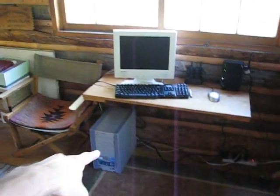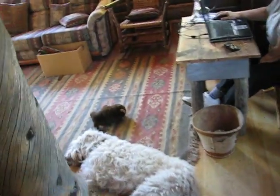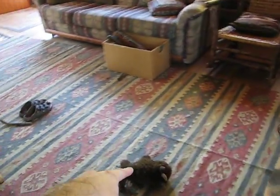It's the office. Computer. Small library. Some tools, telephone, dog, Buffy, some nice twisted pine here.